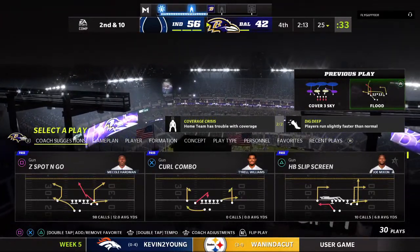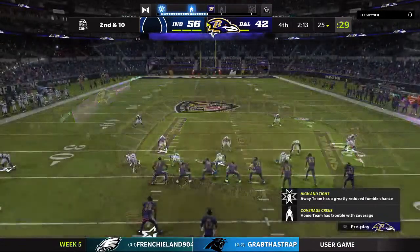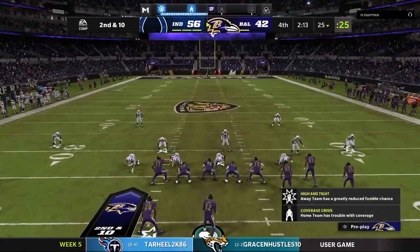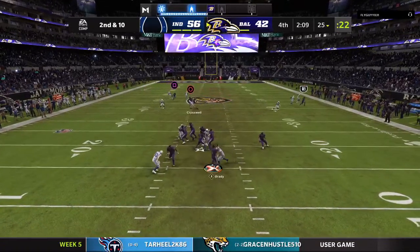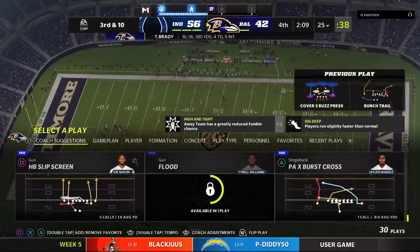This defense was definitely alert to the possibility of the deep ball, and they were more than ready for it. They've got the lead, 4th quarter. Maybe can expect more passes like that downfield. To throw on 2nd and 10, Brady. And he takes a shot on the release as this will be incomplete.